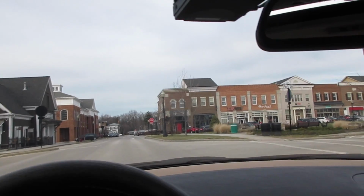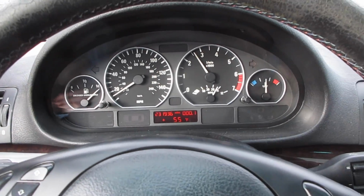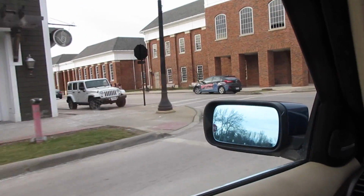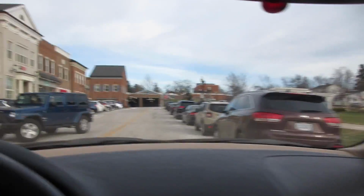It's been a lot sunnier than it is, but it's a decent day for February. It's 55. Had the windows down before I got the car washed, and now I don't want to put them down because they'll streak. What is it? It's Monday, and I've been doing house stuff.